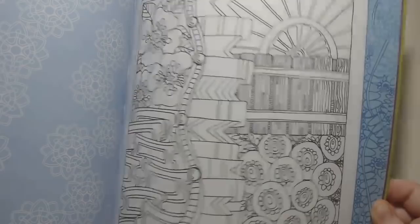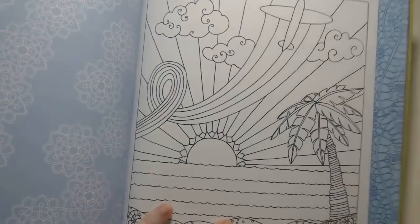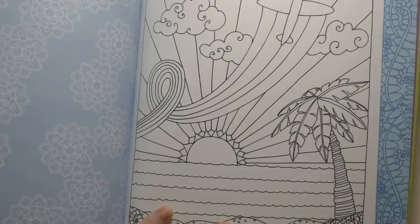I think this is the last chapter in the book. Oh, that's cool. Kind of like that one. Which I guess if traveling on a plane stresses you out, coloring a picture with a plane in it might not be your cup of tea.